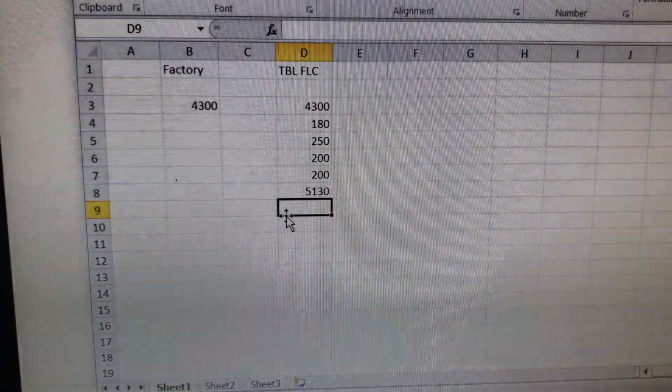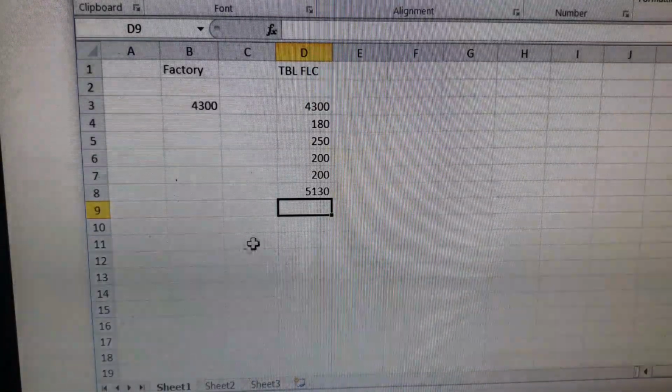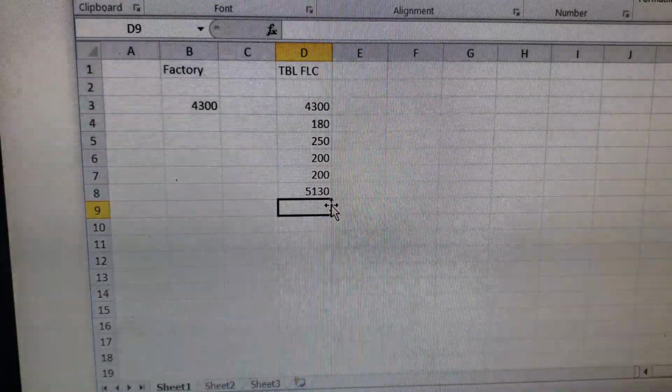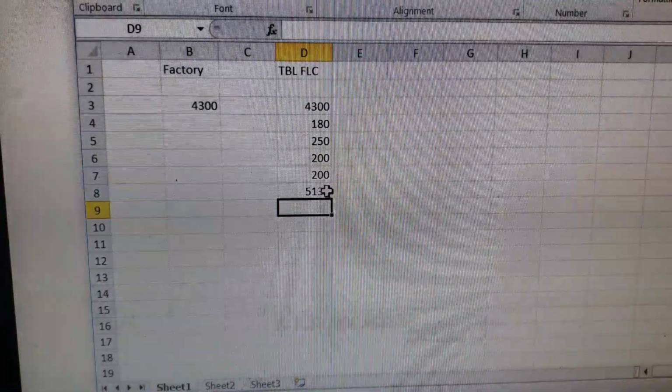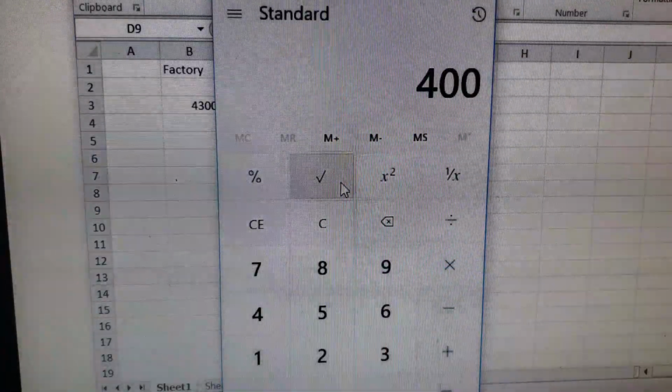5,325 was without camping gear and stuff, I think. I can't exactly remember. It might have been loaded, but you get the idea. So right now, my truck weighs right around 5,100 without me in it.